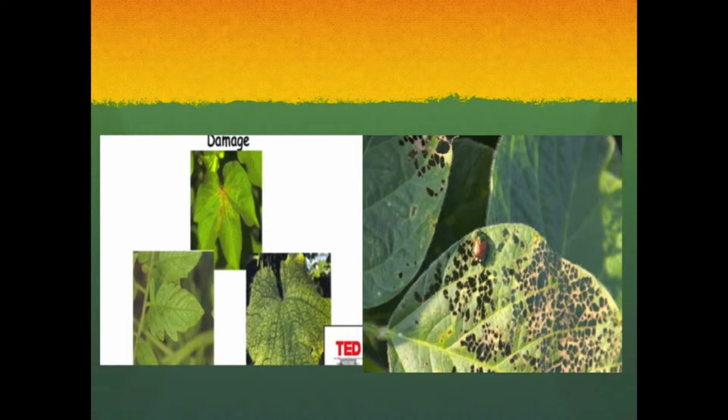As we can see from the picture, we can see the leaf of the plant. It's really damaged because of the piercing mouth parts of some pests that are sucking the sap of these leaves. Not all insects are harmful for the gardening. Some of them are really bad for us, but we have the good guys, so we can use biological pest control to control the bad guys.